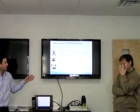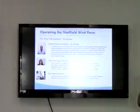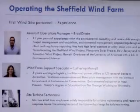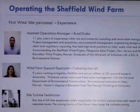Our site turbine technicians, we have 4 full-time employees solely responsible for the maintenance and the repair and response to any issues that would occur. They're the unsung heroes of the farm. They really keep the turbines turning. They're a really dedicated crew, and we really couldn't do it without them. These turbines do require maintenance like a car or any other type of mechanical machine. Oil changes, fuses, fan belts. They need some occasional maintenance to keep things going.